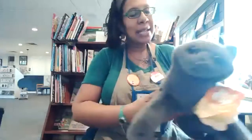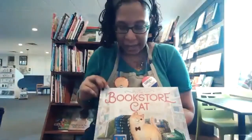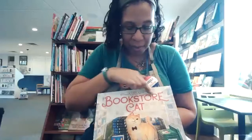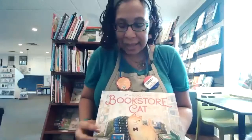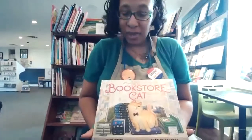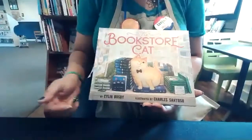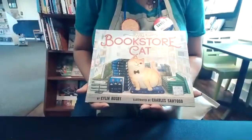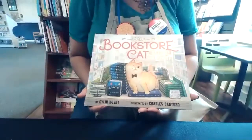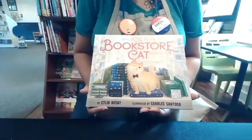I'm going to put mine to the side for a moment and show you our book for today, which is lovely and titled The Bookstore Cat. And this book is by Cylin Busby. I hope I didn't butcher the name. That's the author, the person that wrote all the words. And the illustrator is Charles Santoso, hard to read that name upside down, who drew all of the pictures.